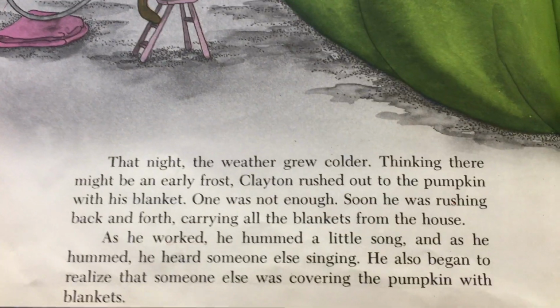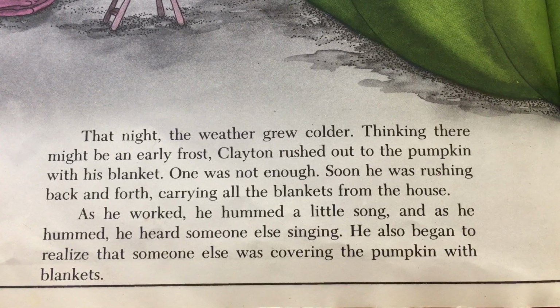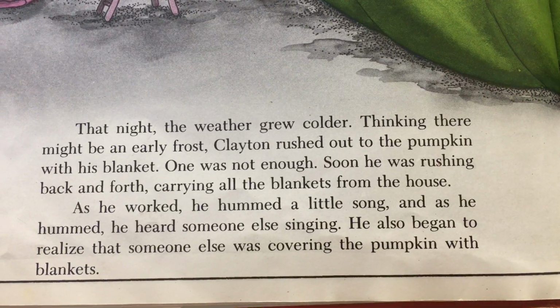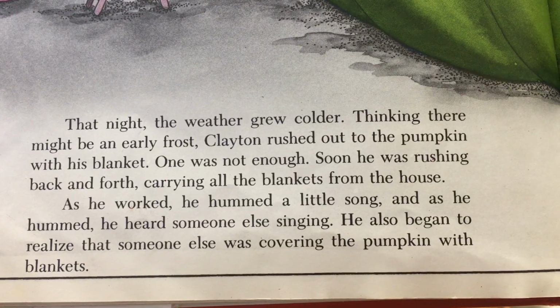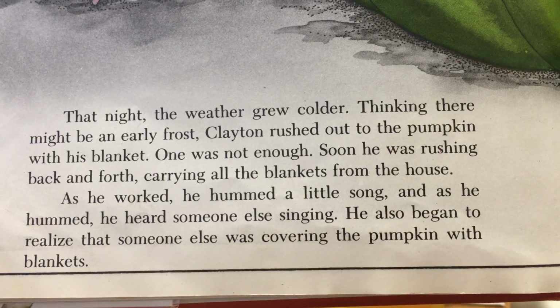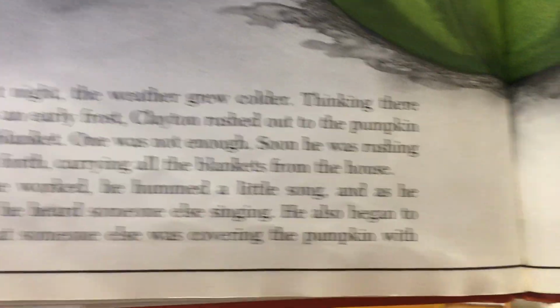That night, the weather grew colder. Thinking there might be an early frost, Clayton rushed out to the pumpkin with his blanket. One was not enough, and soon he was rushing back and forth, carrying all the blankets from the house. As he worked, he hummed a little song, and as he hummed, he heard somebody else singing. He also began to realize that someone was covering the pumpkin with blankets.